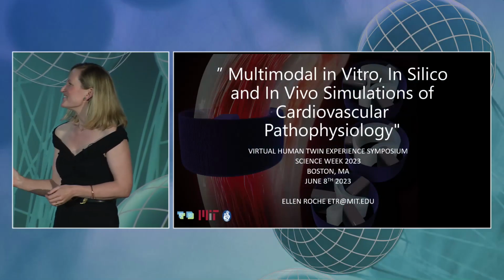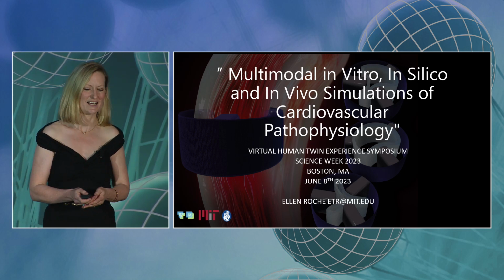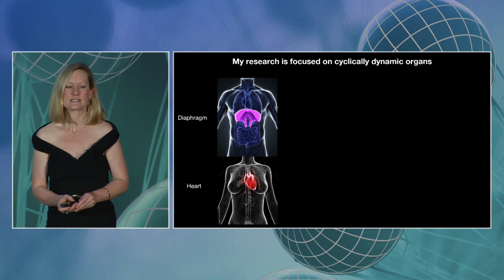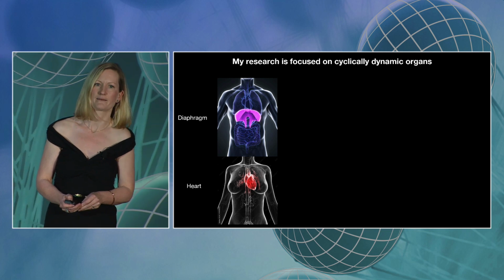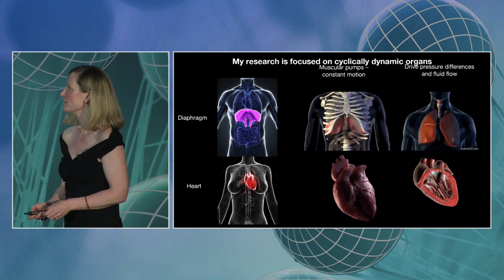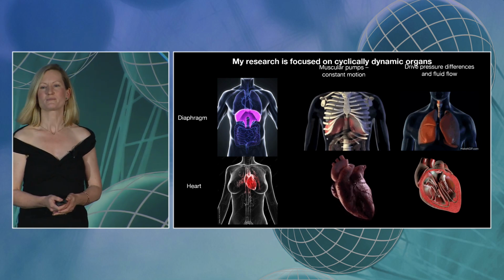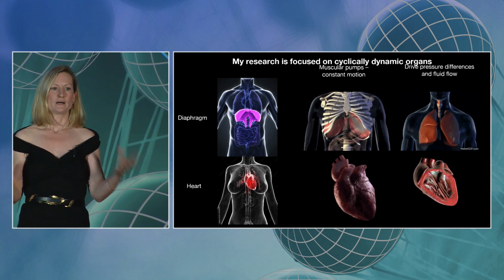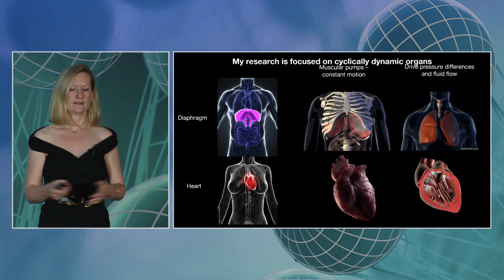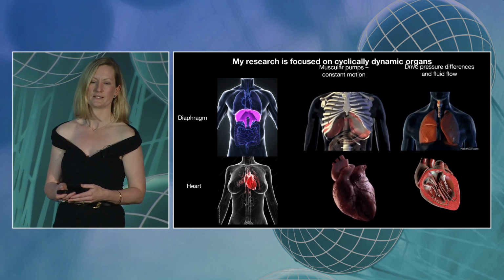Okay, so I'm going to talk today a little bit about the virtual world, but also the physical world, as was mentioned. My research at MIT since 2017 has been focused on cyclically dynamic organs. We're interested in muscular pumps that are in constant motion, like the diaphragm that moves air in and out of the lung, and the heart, that moves blood around the body. We're interested in modeling these with virtual, physical, and preclinical models, but also designing devices to treat these cyclically moving organs when they become diseased.